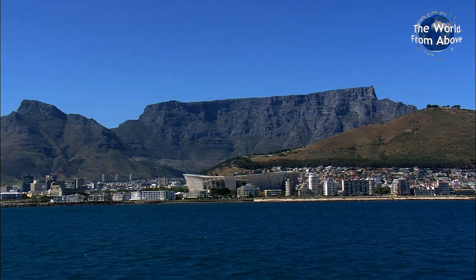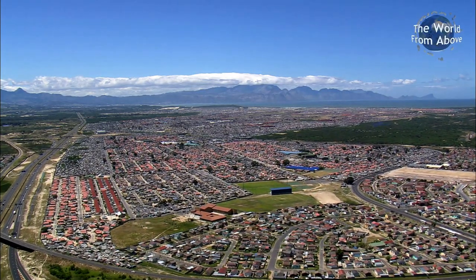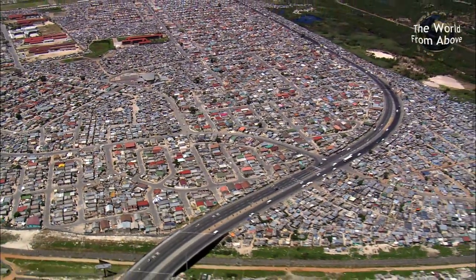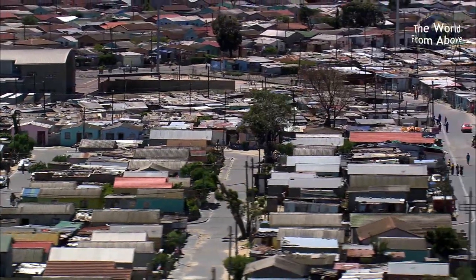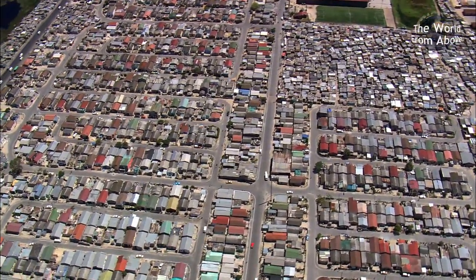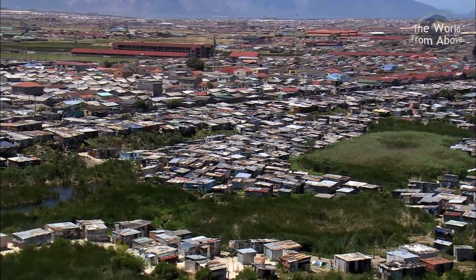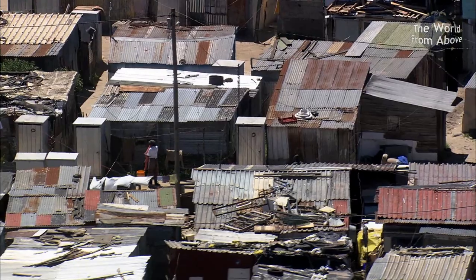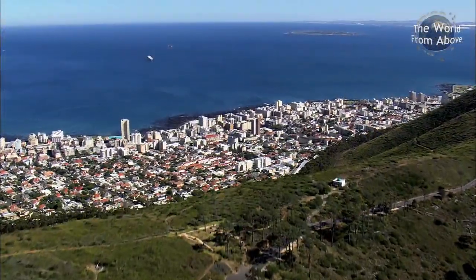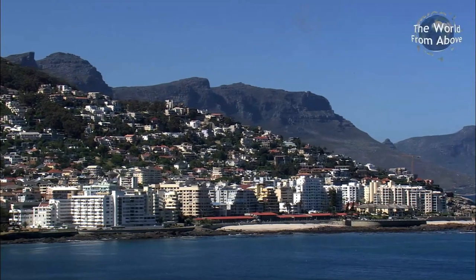Another contrast is between the affluent centre of Cape Town and the townships on the city outskirts. This is Khayelitsha, home to 2 million people and built during the apartheid era for the black population. Under the new government, brick buildings are being put up to improve the housing, but the corrugated tin shanty towns still exist. It's a very different story on the west side of the city, where modern apartment blocks line the shore at Sea Point and up the side of Lion's Head.